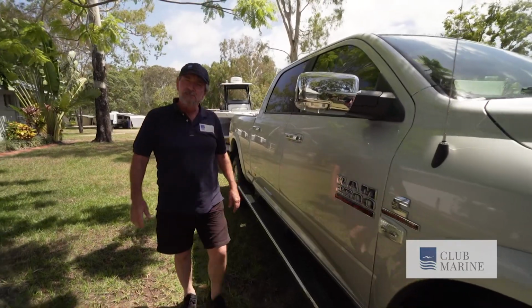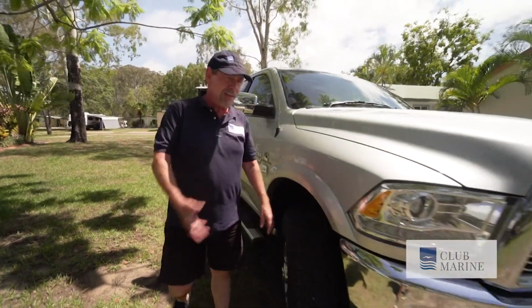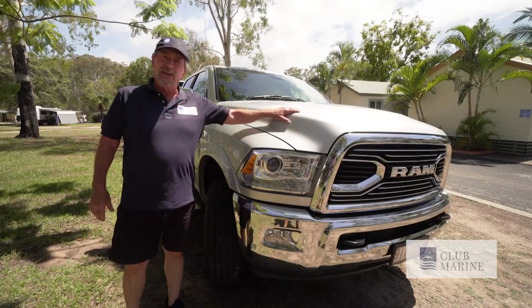Well, there you have it, folks, the Ram 2500 Laramie. Everything about this truck is big. Thanks for coming along for the ride.